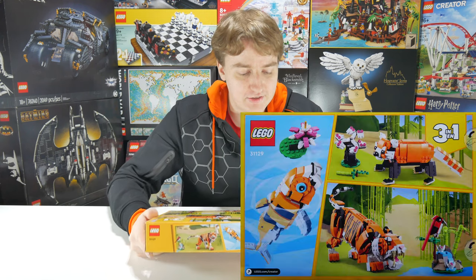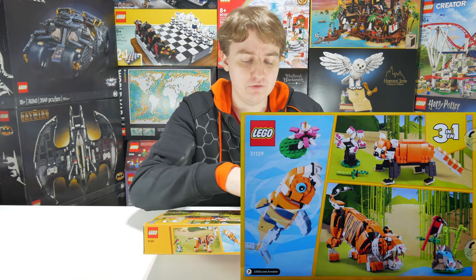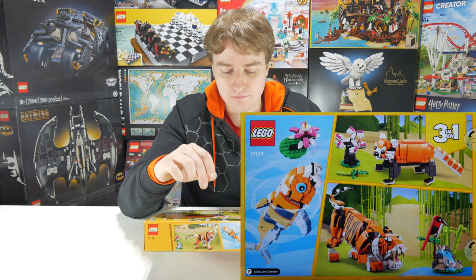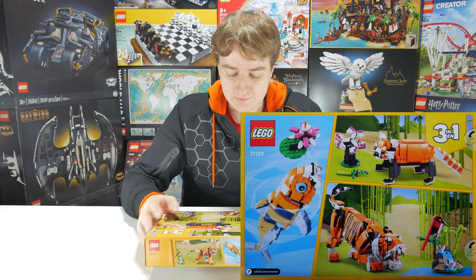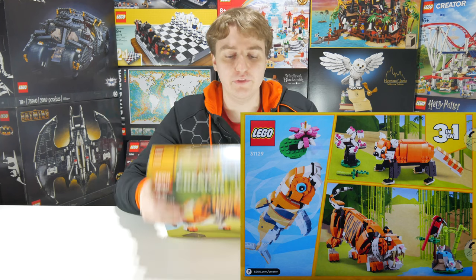The other side has a leftmost picture of the koi fish in a little pond with a floating water lily. To the upper right of that is 3-in-1, and it has a little tree there with fallen bamboo and the red panda. And below that is the majestic tiger about to pounce on a bird that is on top of a little tree with rocking bamboo there.